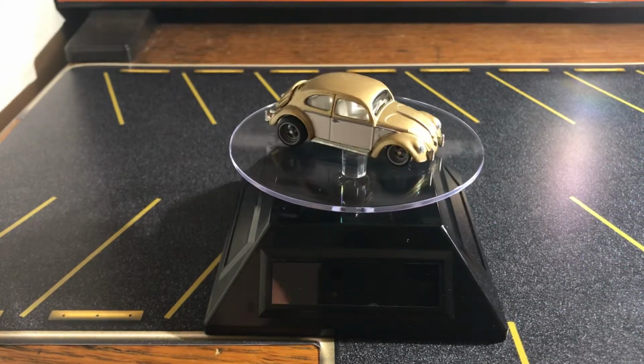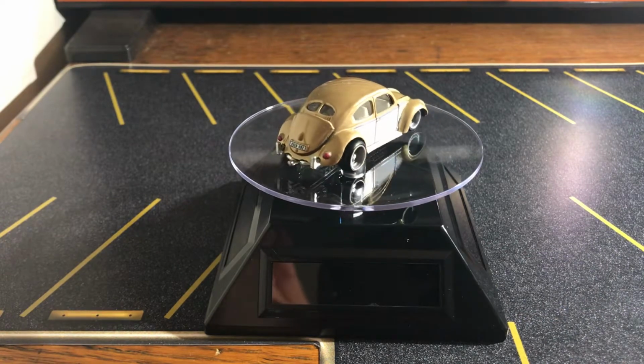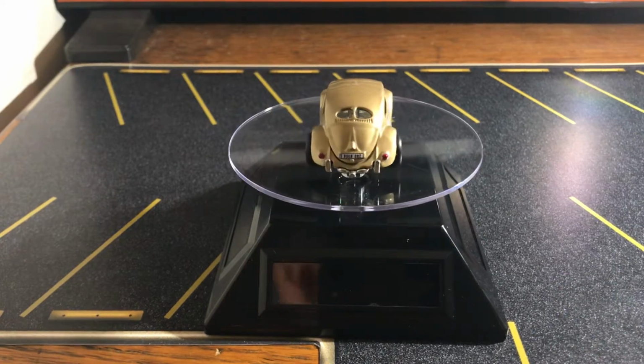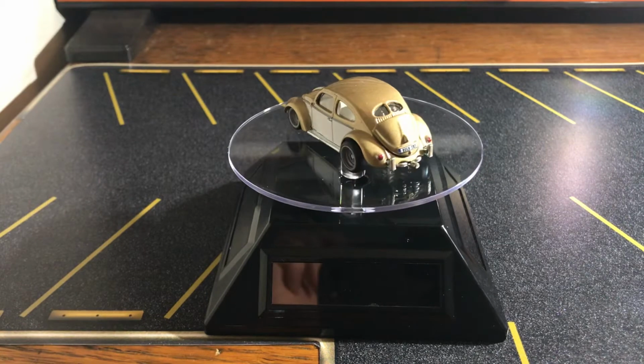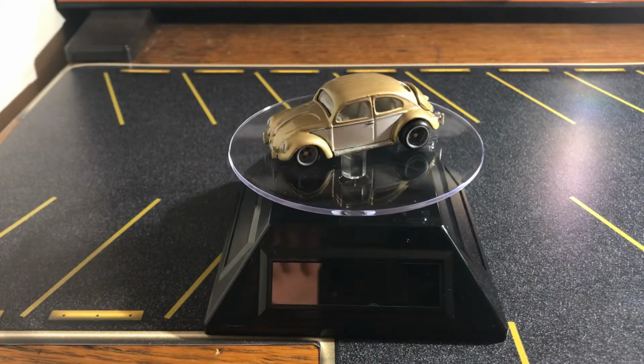Hello, I'm here to talk about the Hot Wheels Car Culture Team Transport Mix 8. That's the second mix in 2020. This series is barely out right now, but I got it online from A&J Toys.